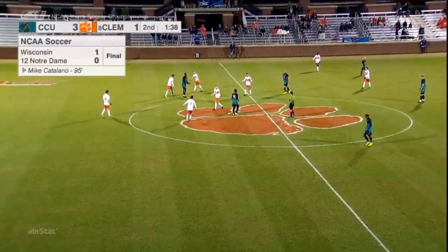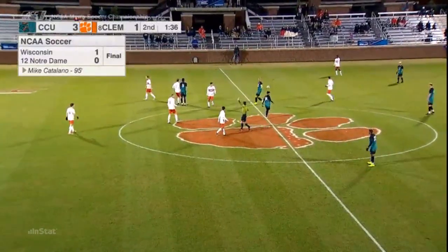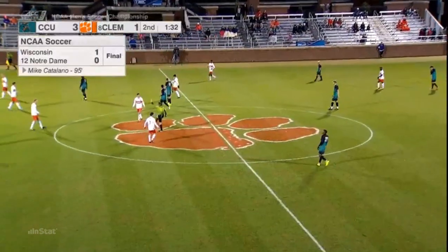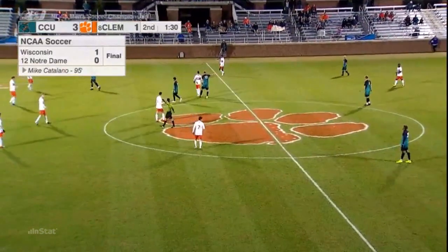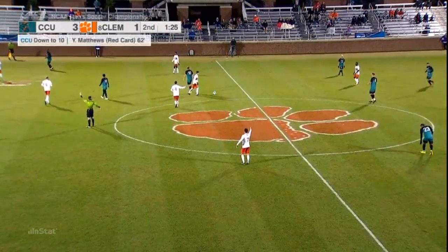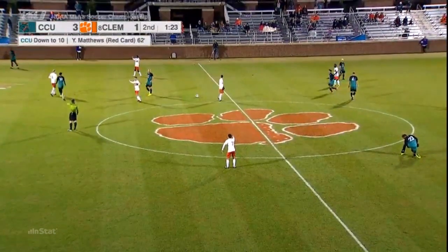To Wisconsin. That's a final now, a golden goal. A Catalano. So they upset the 12 seed Notre Dame. So the upsets are just continuing here tonight in the NCAA Men's Soccer Tournament.